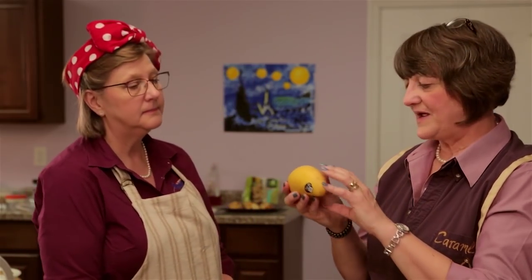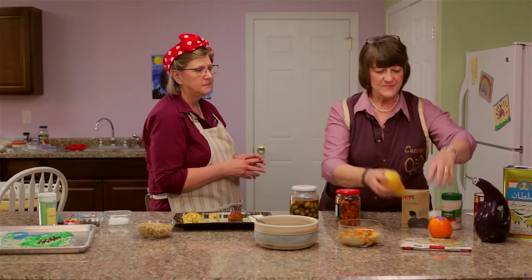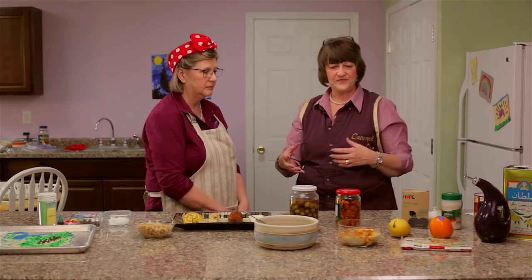No. It's a mango. Oh. Not what we typically think of when we think of a mango, but again, something that, get your kids to try it. Just something different that maybe they've never tried before.